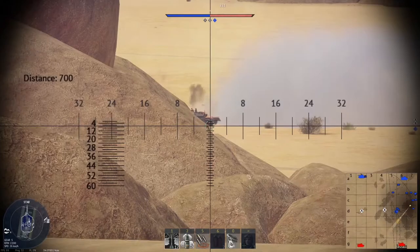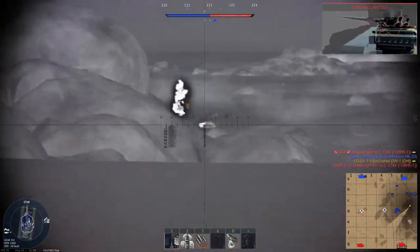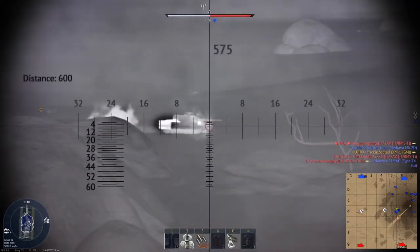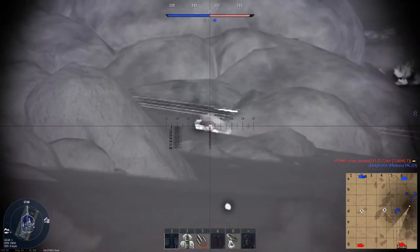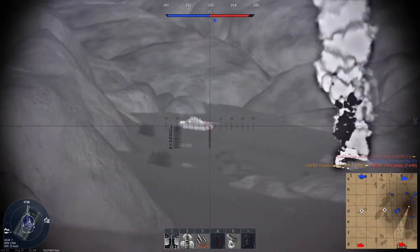Up right now. Oh, is he? Yeah. Got him. Yeah, guys. Ooh, another one. Alright. On the way. Engine's out. Good kill. He's out. Good shit. Yeah. Target. Left side. He's out. I'm peeking around. Another one.